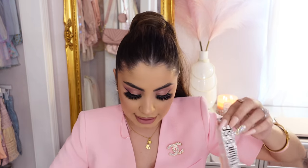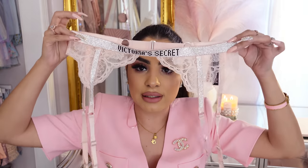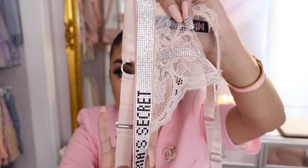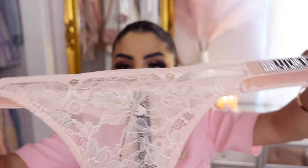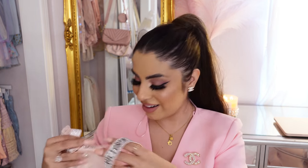But yeah, I could not put this down. So yeah, I got this. It doesn't come with it. You have to buy it all separate. But I got the garter belt. That's also very, very sparkly. It's so pretty. Look at how it sparkles. Of course, I got the matching panty. So yeah, she has lace. She's blingy. I can't wait to see how this looks together.